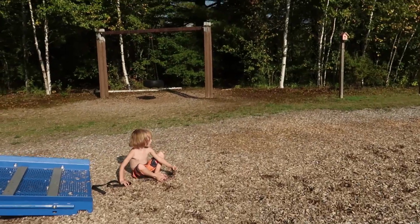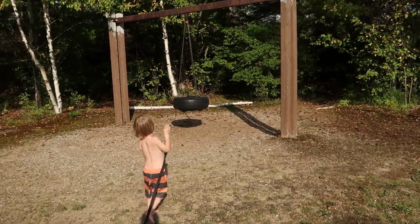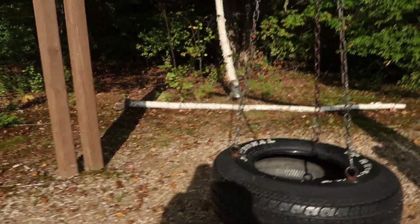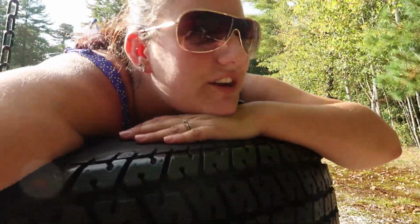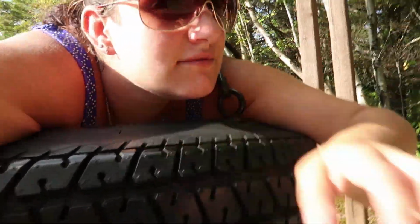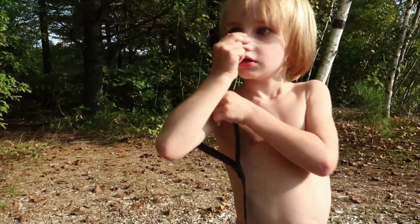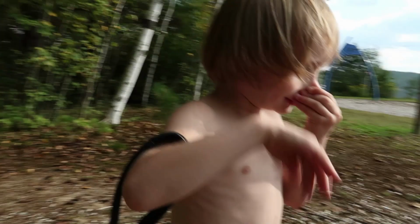Oh, look it. There's a tire swing, dude. Go to the tire swing. No? You see the tire? Look, look, look. What are you doing? Are you rearranging? Dog. Is it yucky over there? Yeah. Does it stink? See? Whoa, that's stinky.